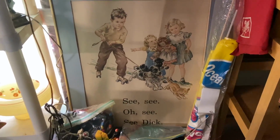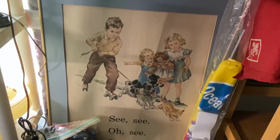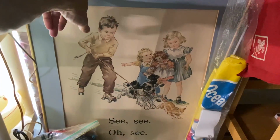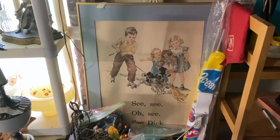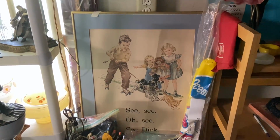Sometimes things are for sale in a sale like this because they need a little something, and what this needs is a new piece of glass. It's in great condition otherwise, so we'll price it minus the cost of a new sheet of glass and a little bit less for inconvenience's sake.